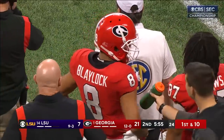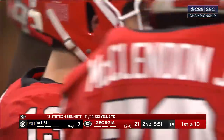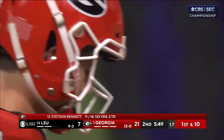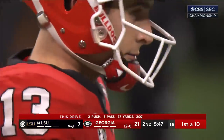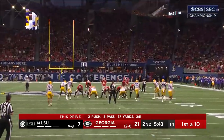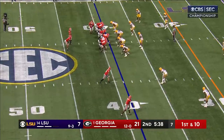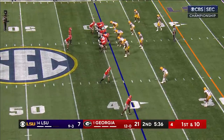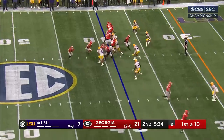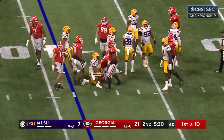Dominic Blaylock with the first down catch. You could almost feel it when he let it go. Yeah, he had to look to the sideline immediately. First down at the 39. They've mixed it up, run and pass in the last couple of minutes on this drive. Brock Bowers in motion. 2 yard gain for Kendall Milton.